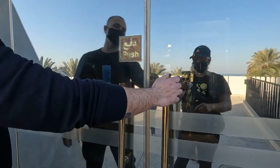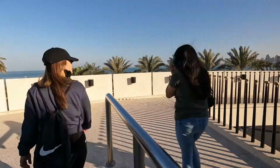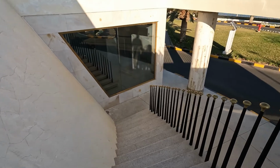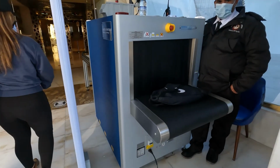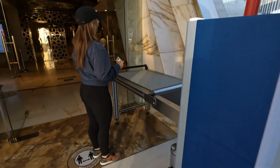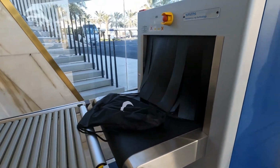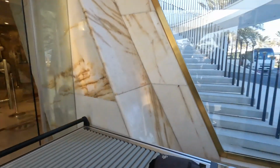This one? Oh, it's locked? It's just this one. Really? Yep.